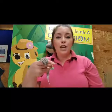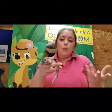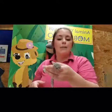Now these guys are nocturnal, and you'd find them in southern Asia, so around India, Pakistan, Iran, those places in the world. And these guys can be found in the desert, the rocky deserts, or they can actually be found in shrubland as well. So they live in a wide variety of habitats. And being nocturnal, they come out at night, so they will be asleep during the day.